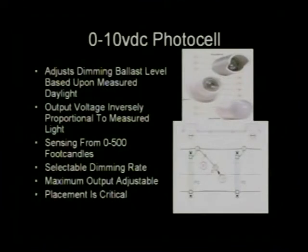The maximum output is adjustable on the sensor, and that's one of the things that I'll touch on a little bit later. But what that means is we have the ability with the sensor to set the maximum output on the light fixture. What we did was some measurements in the space afterwards, and we found that our foot candle levels were drastically higher than what we had designed to. And what the adjustable output allows for is we can set that maximum down lower, and we get the energy savings from that, and we're not compromising the lighting in the space.